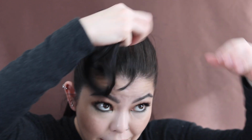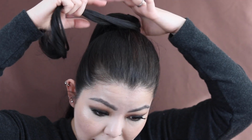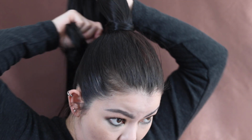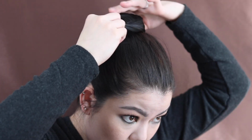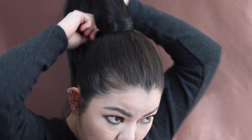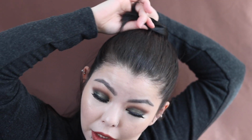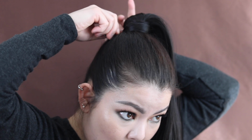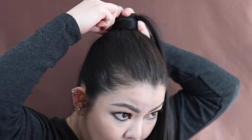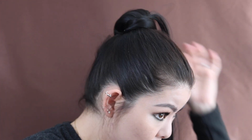I got it tight. Now I'm just going to wrap this around. I got my bobby pins ready here. Let's see if we can get this to wrap around. So now that I'm at the end here, I'm just gonna take some bobby pins and shove them into this little loose end here and try to secure and fasten this thing.